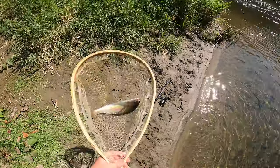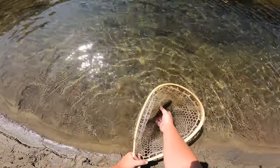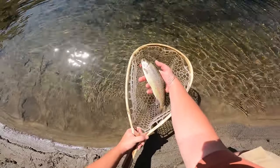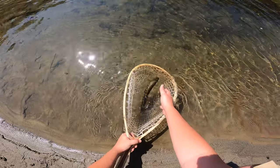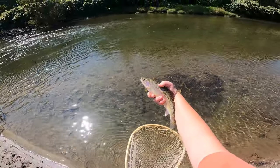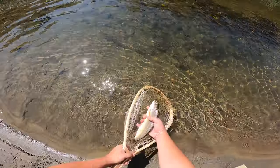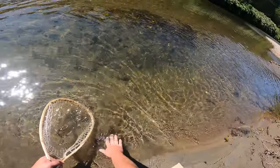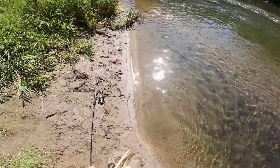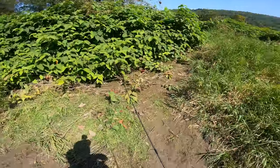There we go. I don't want to keep him out of the water too long. But just look at how beautiful that rainbow is. What a nice trout. Just a gorgeous wild rainbow trout. We'll go ahead and we're gonna let him free. There he goes. That is a nice wild rainbow trout. Holy smokes. Whew.